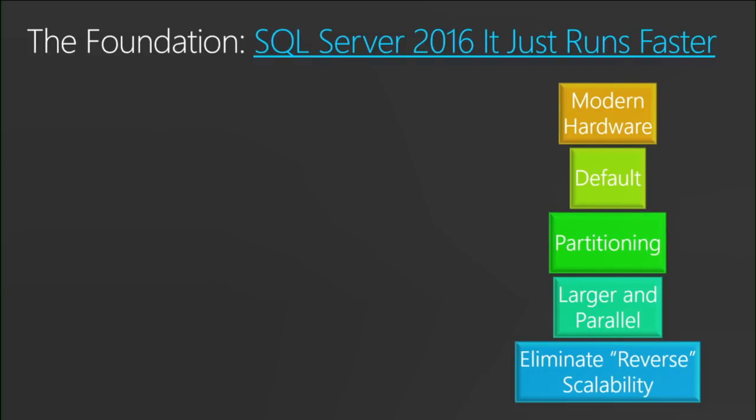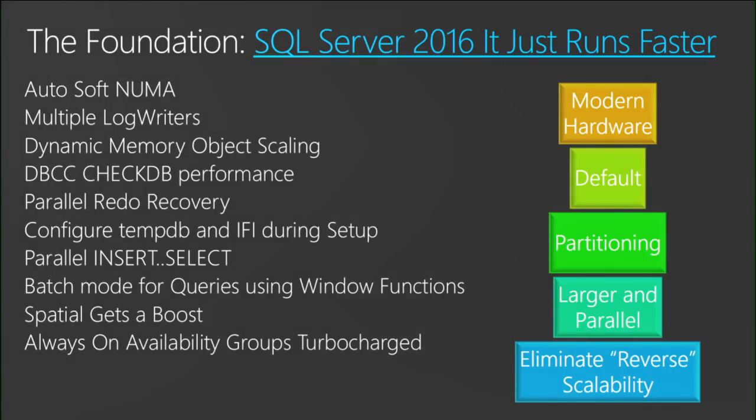Last year I was here at Ignite, I had a series called SQL Server 2016, It Just Runs Faster. I did a nice blog series on that, and I presented that talk some 25 times all over the world. It was all based on this premise, that in SQL Server 2016, we made changes to adapt to modern hardware. We made things default, we partitioned things, we made things larger, run in parallel. And we tried to avoid this concept called reverse scalability, where you would put SQL Server on a high-powered hardware machine, start pushing it, and things would get worse, not faster. These are the kind of things that we did.